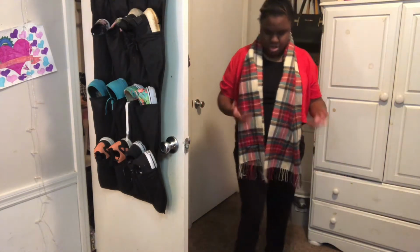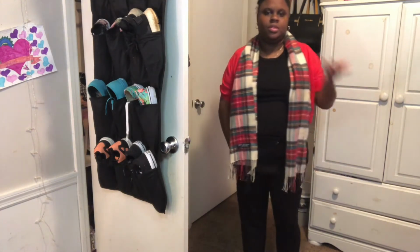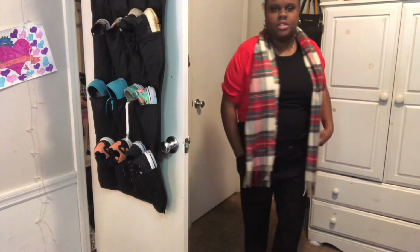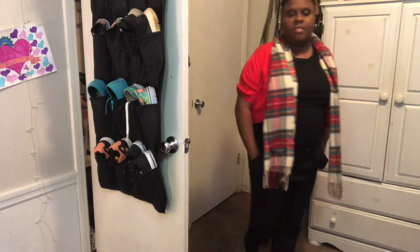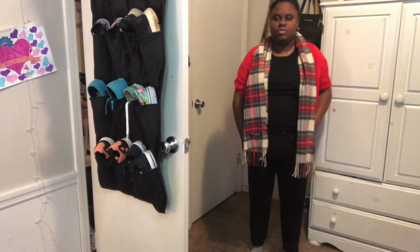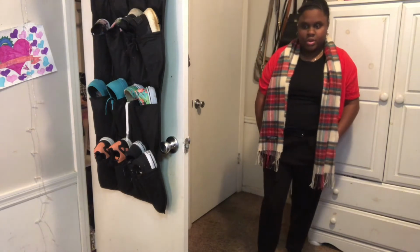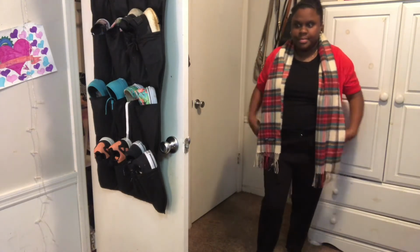I mean, it could go with the scarf, but it could, you know, it's red. So it's just a casual outfit, you could wear it to work or wherever you want to go. It's cute. I'll probably pair it with high knee boots, or I have the regular boots, and then I have flats. So I can wear it with anything.